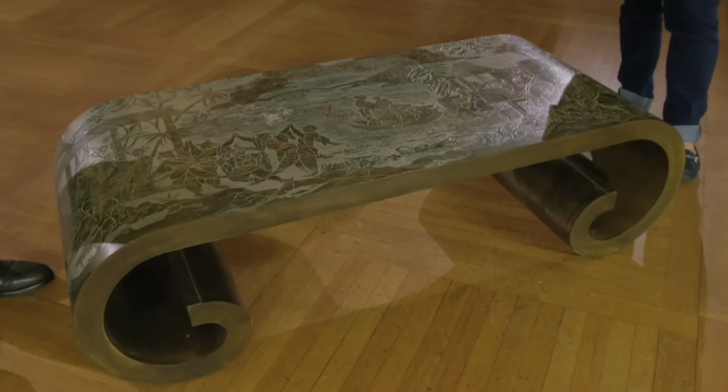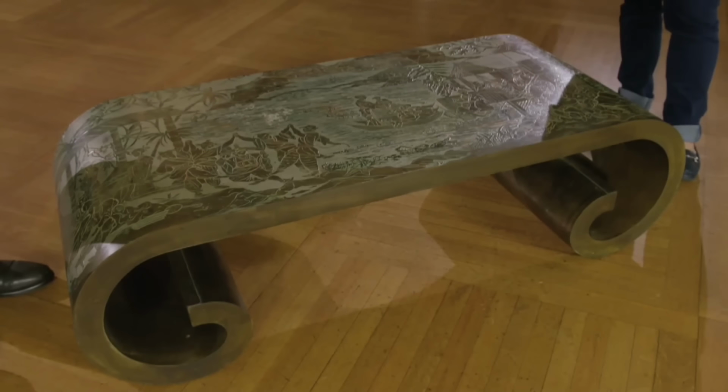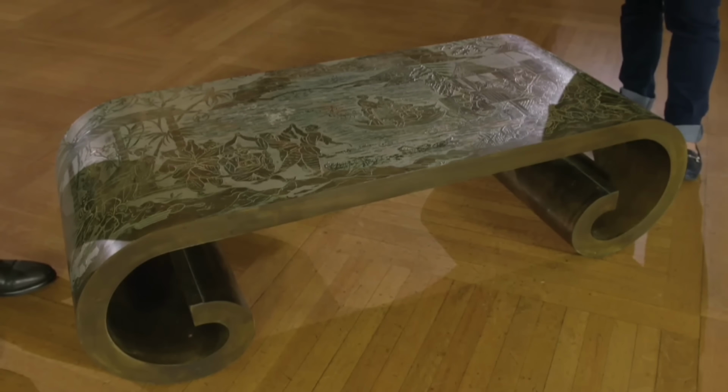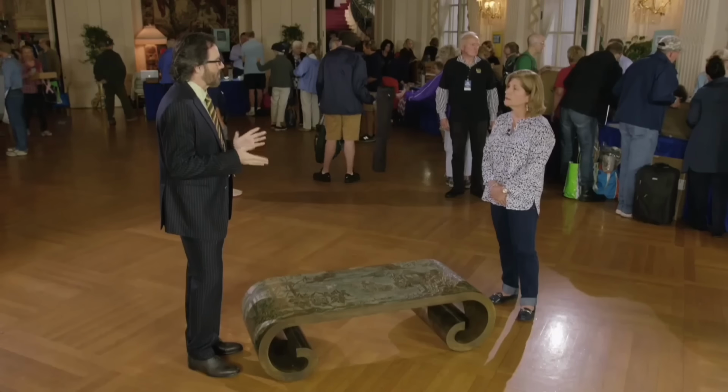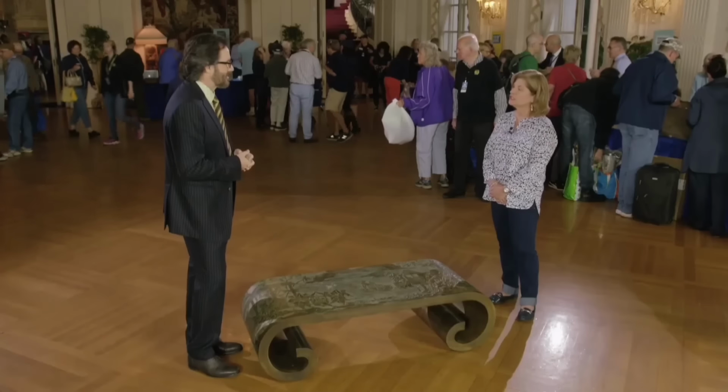Though this beauty cost her mother a tidy sum of $6,000, the windfall it's most likely to earn her will make her day. I think that if this came up in a well-publicized auction, it would probably sell for between $15,000 and $20,000. Well, that's really good. I'm just a little stunned.